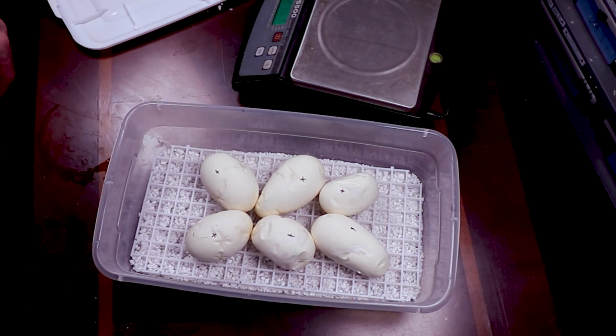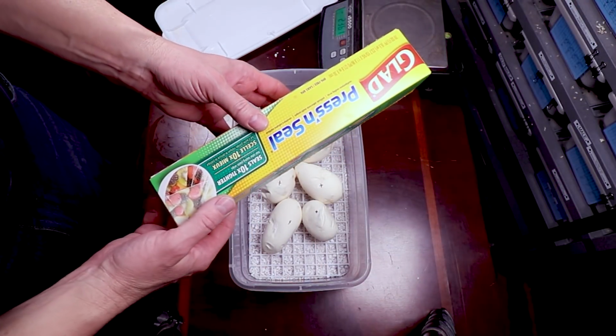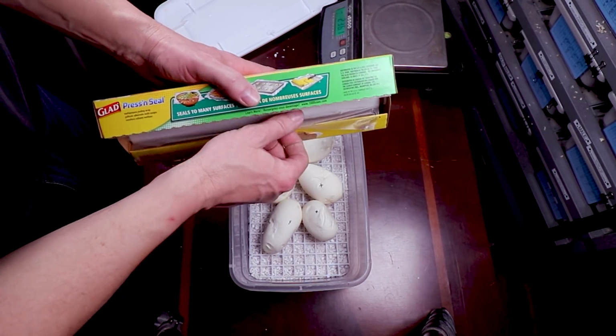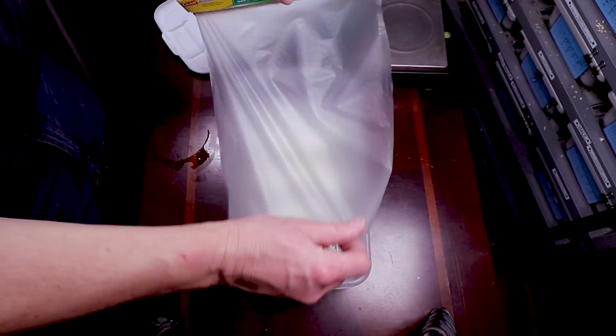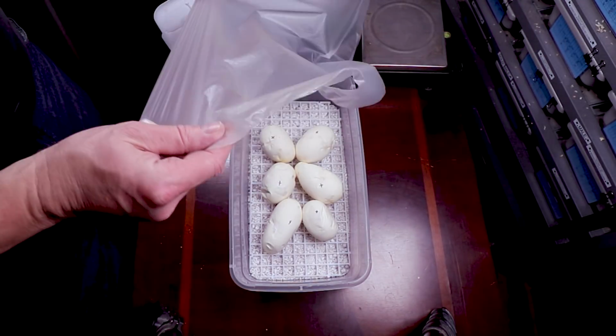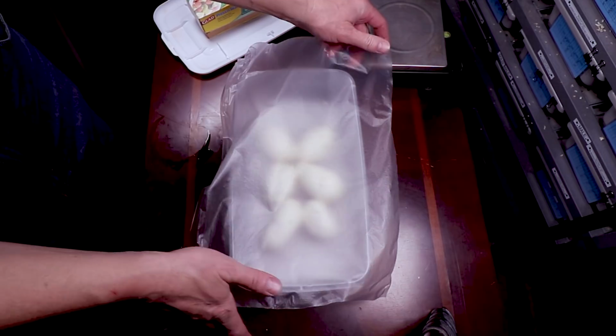From there, I add press and seal to the box. So I just use regular Glad press and seal, and it has a sticky side and a side that's not sticky. And some of these boxes are really hard to pull. I think the teeth are dull on that.